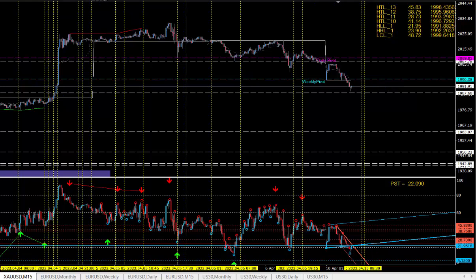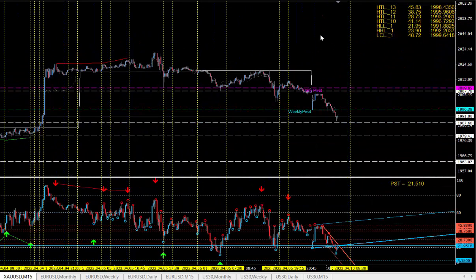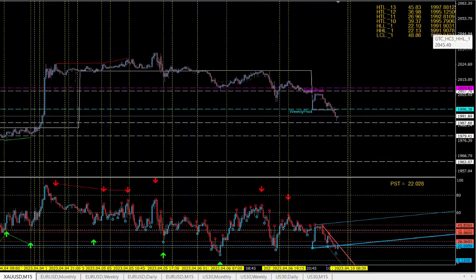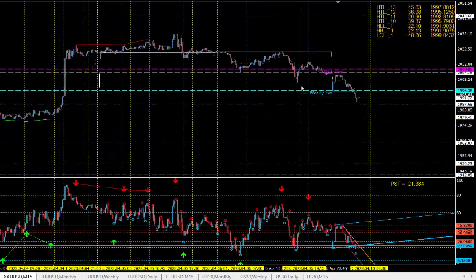Also got 79 here on the daily, which is that red thin line there. So this zone is okay, and that target up there is 70, which is 2044. So if they start buying and we break above that, we're going to 2044, somewhere around there, and that's it. So going long is not a bad idea at all.